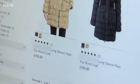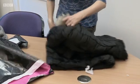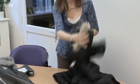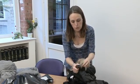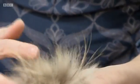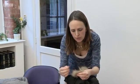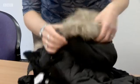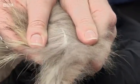It's described on the website as having a faux fur trim on the hood. When we come to examine it, we find that it's actually real animal fur. There's a couple of ways to spot faux from real fur. The first thing I'm looking at is the tapering of the hairs. So with real fur, the end of the hairs goes to a very thin, fine point, and that doesn't tend to happen with faux fur. The other thing I'm looking at is the base of the fur. Then you see quite clearly the hairs are attached to a skin.